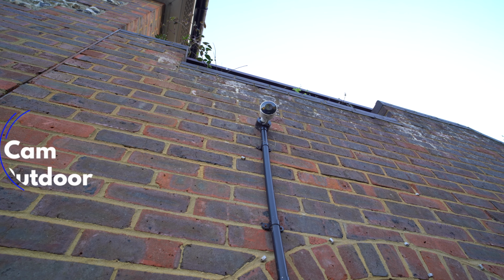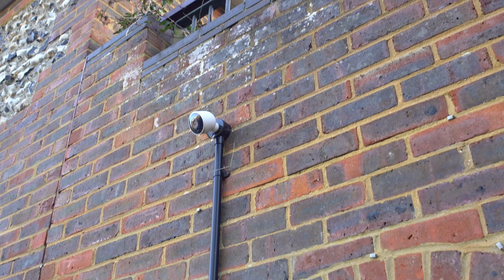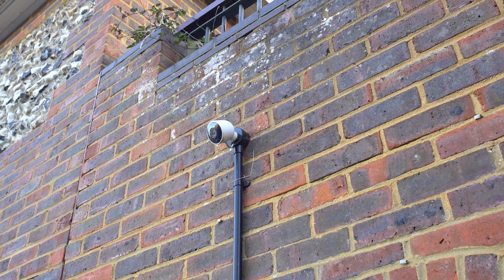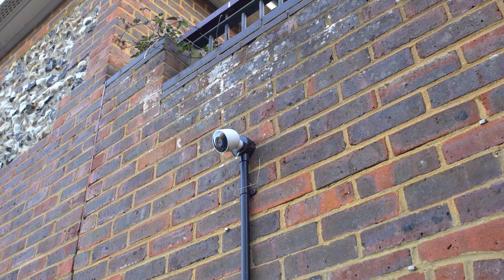So this is a Nest Cam outdoor. In this particular case, it's attached and we've got some piping running down the side here to keep the wire inside. It's got a magnetic base which makes it very easy to install. You just have to screw the base into the wall.